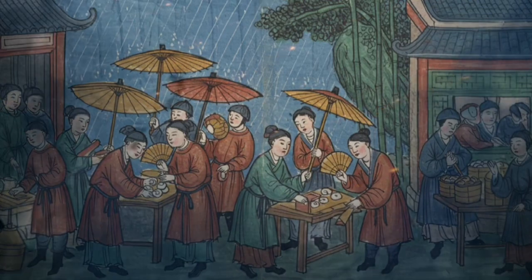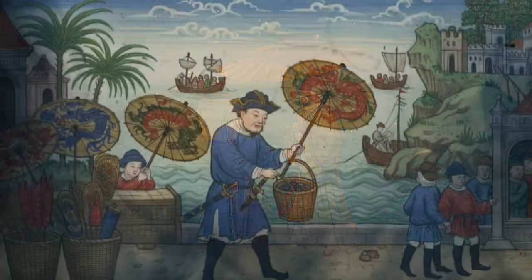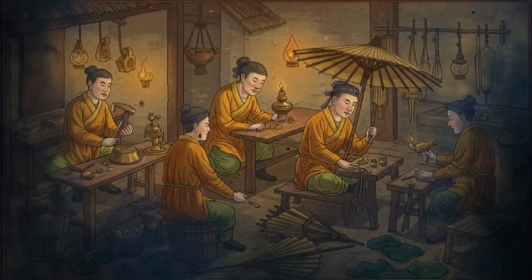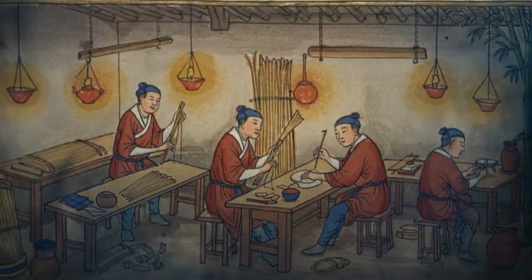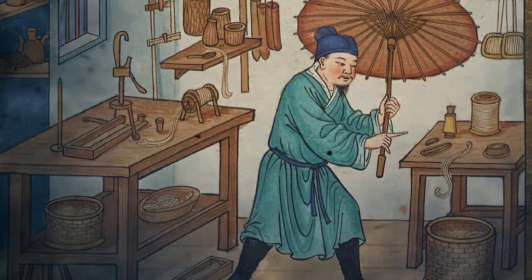The umbrella's genius lies in its portability. Collapsible ribs let you stow it, unlike fixed awnings. This sparks a light bulb moment. Mobility matters. Armies start using them for shade on marches, and soon, every noble's got one. The tech spreads fast. By the Han Dynasty, around 200 BCE, umbrellas are common among the elite.